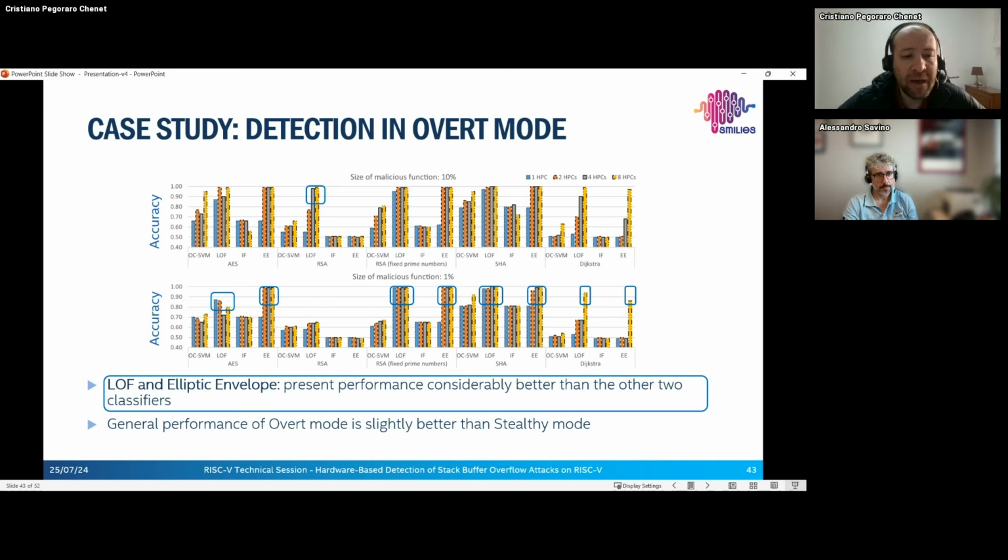If we compare the results between the stealthy and the overt mode, we can see that the general performance of the overt mode is slightly better than the stealthy mode, but this better performance of the overt mode is just slight. The difference is not so significant.